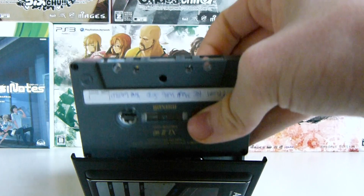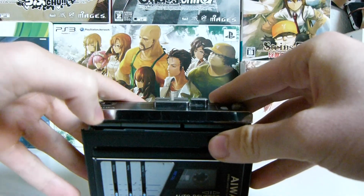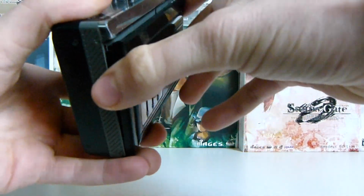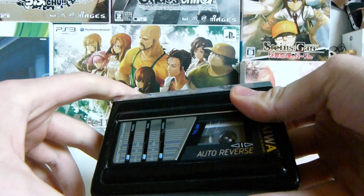Side A, we're gonna throw it in here like that, and then that's one of the problems I have with this one. You need to align it a little bit, else it's not gonna close. Click it, you hear the click, nice and loud.